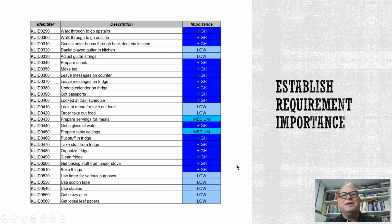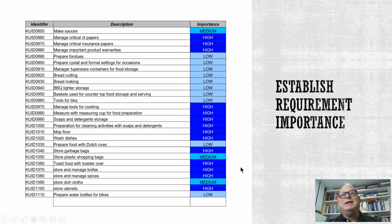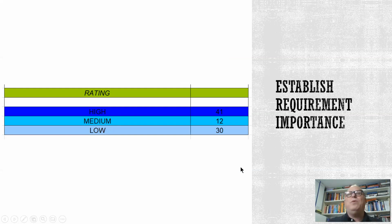We listed them all there. We had them all figured out, and we ended up with a variety. So we had 41 items that were high. So 41 of our stories were what we consider high importance, 12 of them medium, and 30 were low. This is not a completely uniform distribution, but I'm pretty comfortable with it.